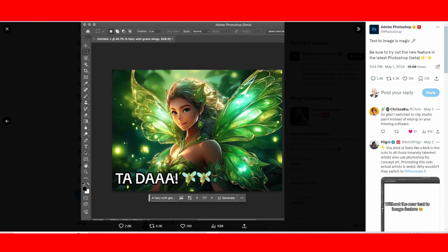Ta-da! Right? Why even bother creating tools for artists? Why even just create an AI generator? Create an AI generator, and yeah, this is exactly what artists want. An artist just wants an AI generating machine. I mean, if this is what Photoshop is going to become, then why not just unsubscribe?